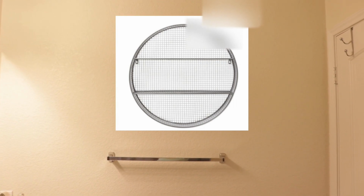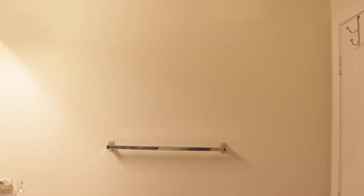This is the wall that I want to add something to. I have seen something at Target that I want to get. I'll insert a picture of it because I think it's kind of cute. I think it would definitely add to the bathroom.